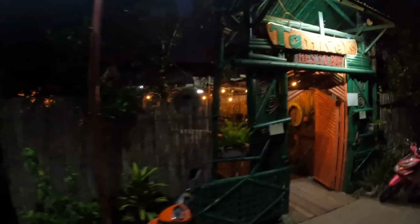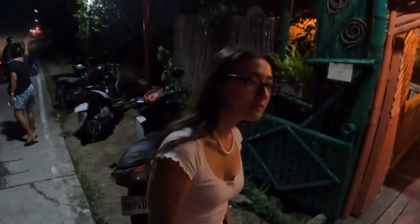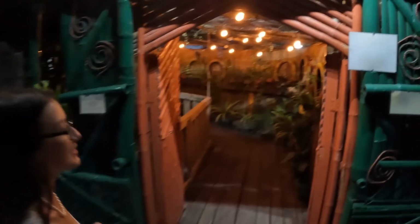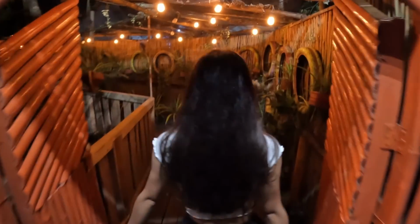This is another diner. We've already shown another one, but yeah, Tanky's Resto Bar. And it's supposed to be really pretty with some really good food. So we're gonna go in and check this out. Wow, look how pretty this is.